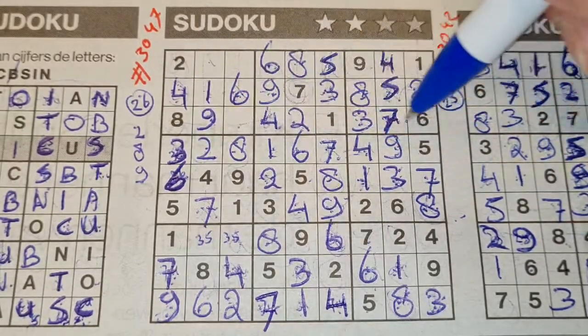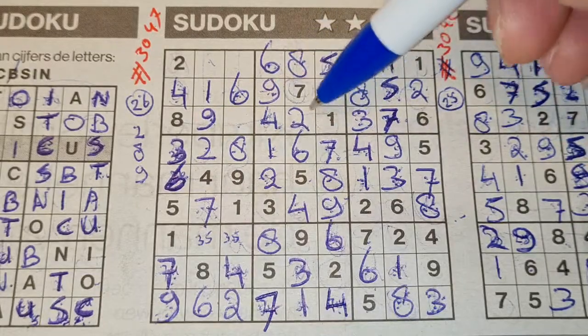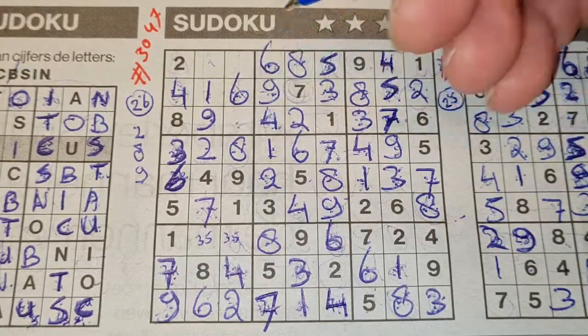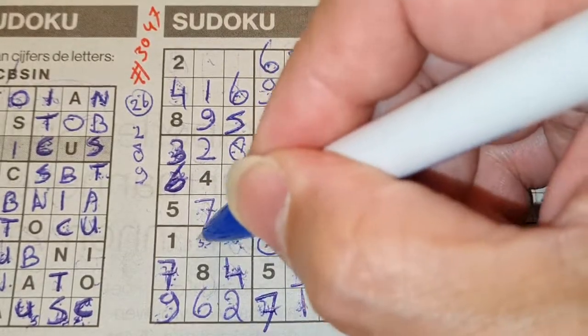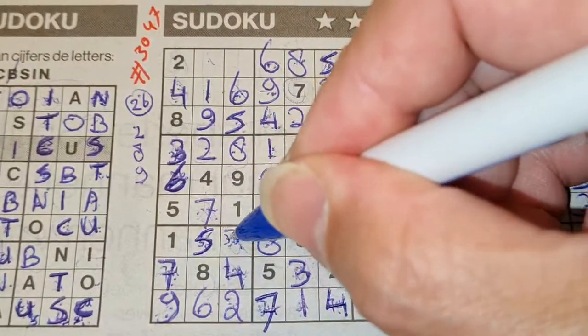One box left in this third row. 1, 2, 3, 4. The 5 is missing. All right, now we have a 5 there. So this box can't be 5 anymore. That box should be a 5. And this box should be a 3.